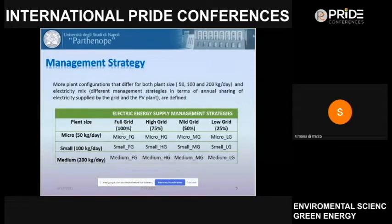The first management strategy we consider is named full grid. In this case, the PV does not operate, and all the electric energy needed for hydrogen production comes from the grid. So we're talking about 100% grid. In the second case, we consider a high grid. It means that part of the annual electricity comes from the PV, but only a small quantity, 25%, since 75% comes from the grid. The mid-grid is the strategy in which we have an equal share of annual electricity between the PV and the grid, and lastly the low grid, in which we have a low penetration of electricity from the grid, while the high content is given by the PV, 75% in particular.